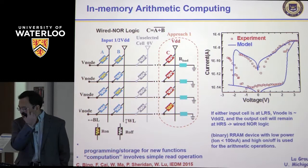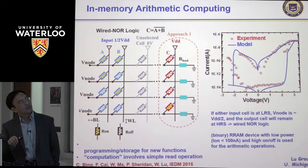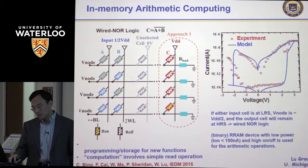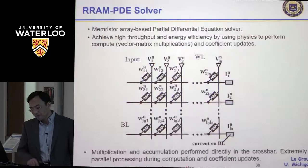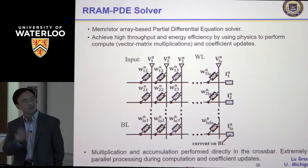If you can do vector matrix multiplication, you can do pretty much everything, right? So you can use this as a binary logic. In this case, you can build a so-called wired NOR logic on this device and use it to implement a 4-bit adder that was published at IEDM a couple years ago. You can also build a partial differential equation solver. Same thing, you can map a very large class of problems into vector matrix multiplications, and you can implement it very efficiently in this hardware system, okay?